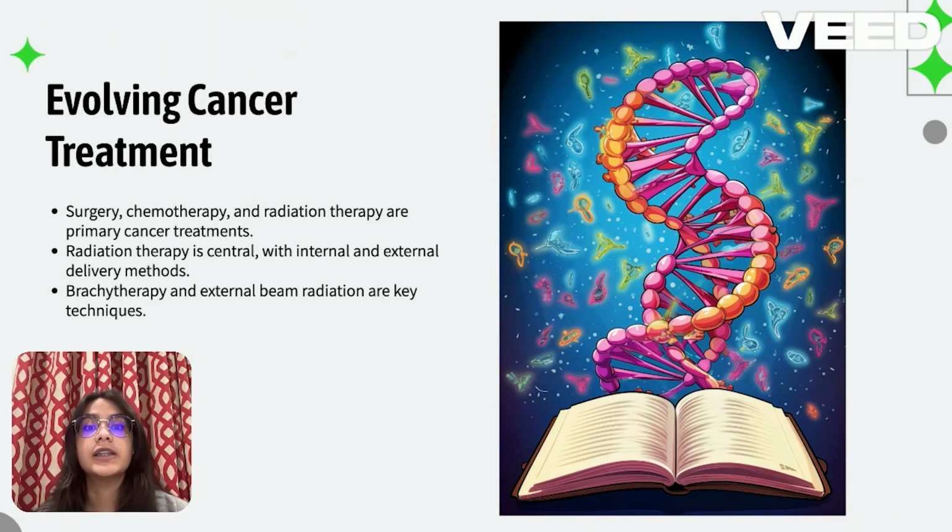Cancer treatment has evolved significantly, incorporating various approaches like surgery, chemotherapy, and radiation therapy. Often, these treatments are combined in a multimodal approach to improve survival rates. Radiation therapy, in particular, is a cornerstone of cancer treatment. It can be delivered internally using brachytherapy or externally using high energy beams to target the cancer from the outside of the body. The primary goal of radiation therapy is to damage the DNA within the cancer cells, leading to their death or preventing their replication.